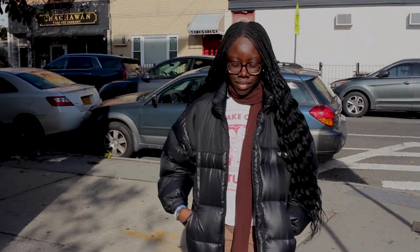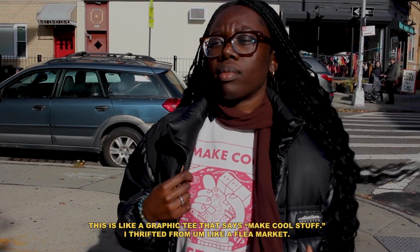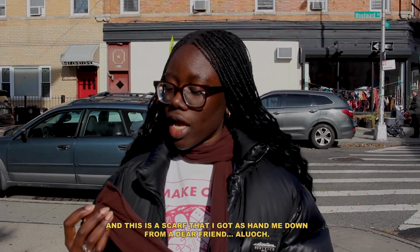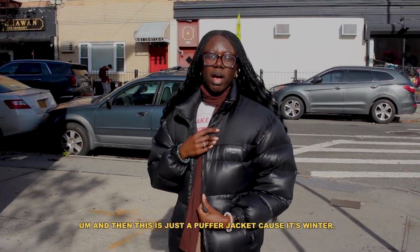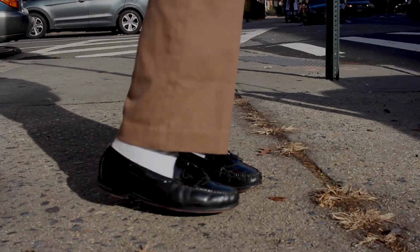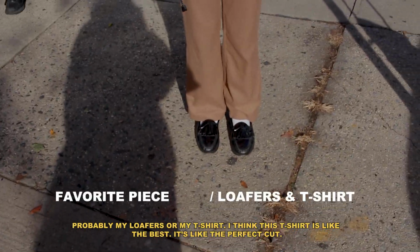What are you wearing today? Casual outfit. This is a graphic tee that says make cool stuff. I thrifted it from a flea market our friend does for her brand. And this is a scarf that I got as a hand-me-down from a dear friend. And then this is just a puffer jacket because it's winter. And these are my sister's pants, shout out Aya. And loafers I thrifted. And just some regular thick white socks. What's your favorite piece? Probably my loafers and my t-shirt.